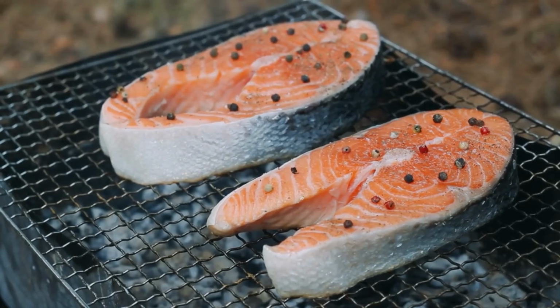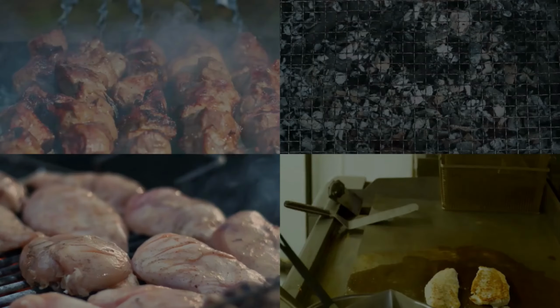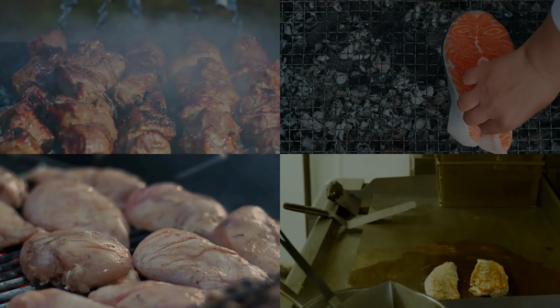Last but not least, fatty fish like salmon and mackerel are rich in omega-3 fatty acids. These fats are champions at lowering triglycerides and supporting heart health.